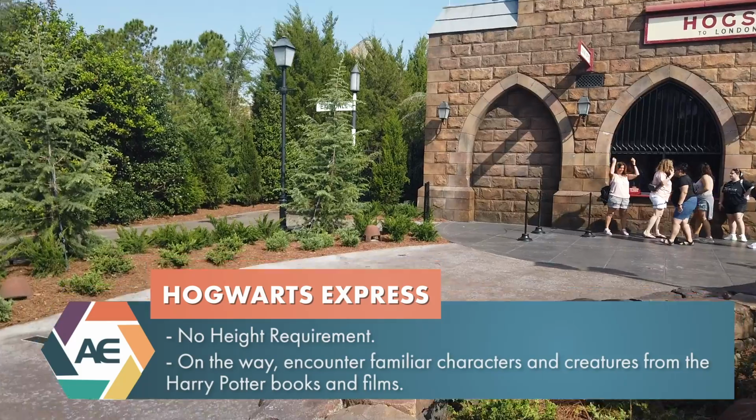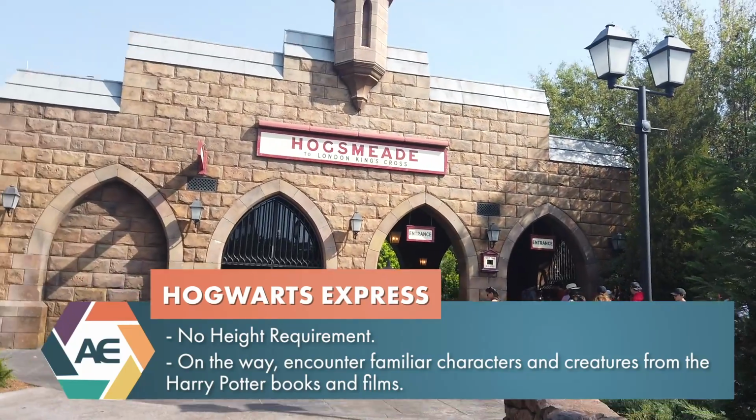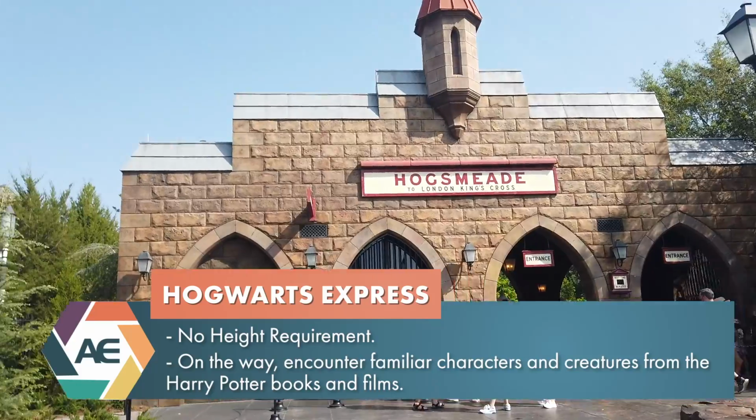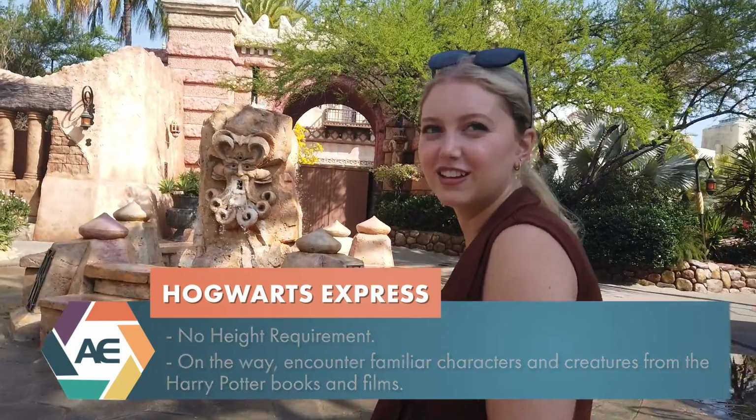The only Harry Potter ride that we will not be riding today is the Hogwarts Express. This is an actual transportation option that takes you between the two parks. We're not headed to Universal Studios, so we are skipping this one, but you can see a little bit about when and how to ride this in our perfect day of Harry Potter World.